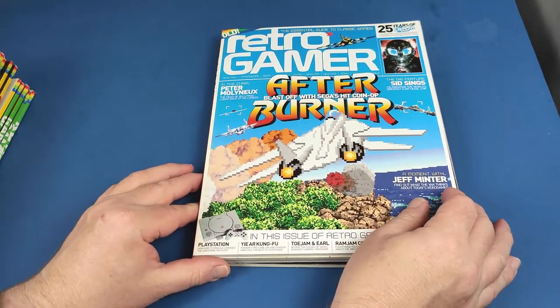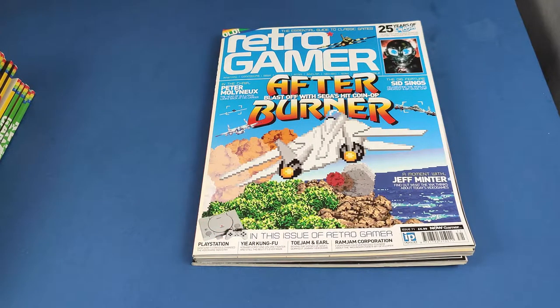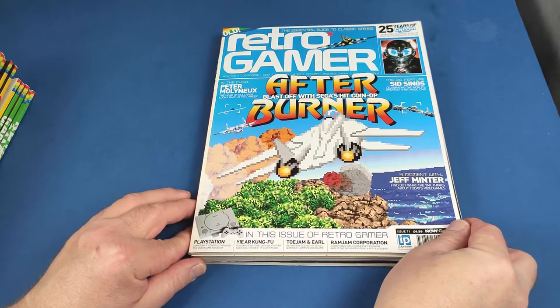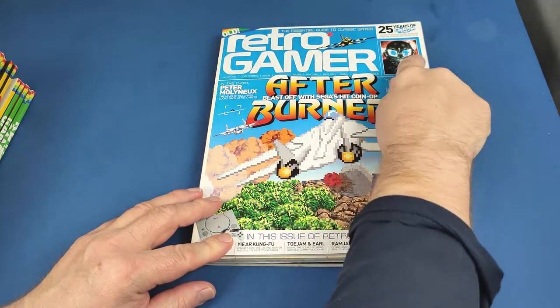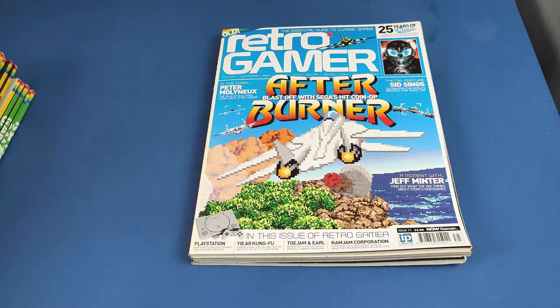71 here then is the Sega Classic Afterburner, which I loved. I mean, that and OutRun were, I guess, my favourite Sega arcade games. Also, look, 25 years of Crash. Oliver Frey did the original jacket. I used to have a complete run of Crash magazine.